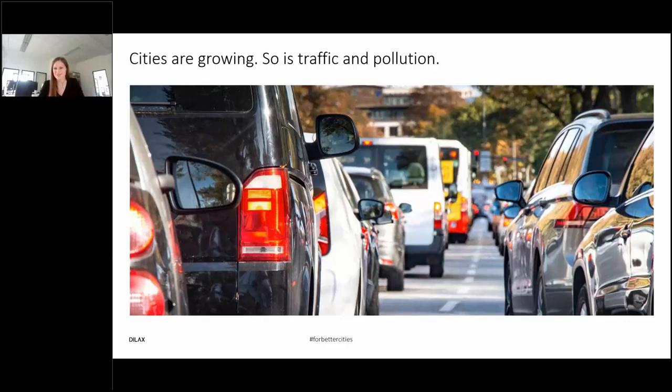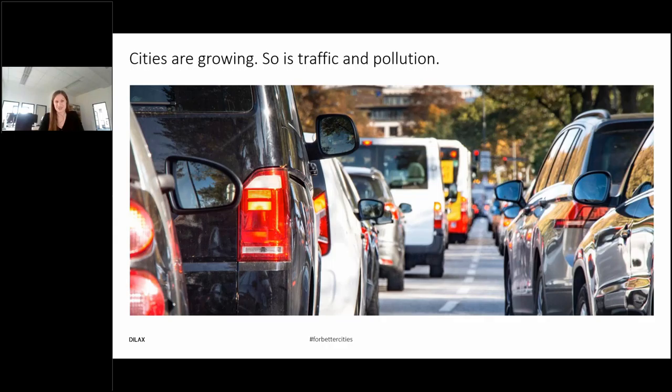And today I would like to ask you if this photo looks familiar to you. Traffic jams, delays, or in short, stress. So lately, and even worse, the drop in passenger numbers, especially now during the pandemic, has not really helped to reduce cars and traffic jams in cities. So what can you as operators or PTAs actually do about this?